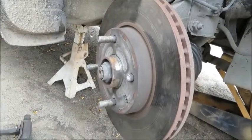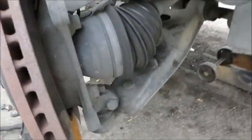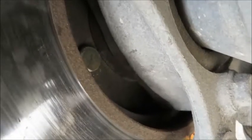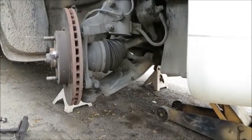The reason I say some people don't, some people do, is it just makes it easier for me. If you look, I don't know if you can tell, because the tripod's kind of big, but you really can't see in there. On this one you may have to take them off, but sometimes you can get the studs out without having to take everything completely apart.